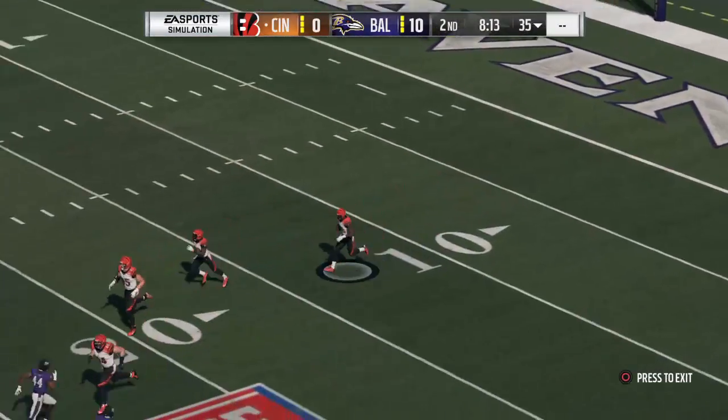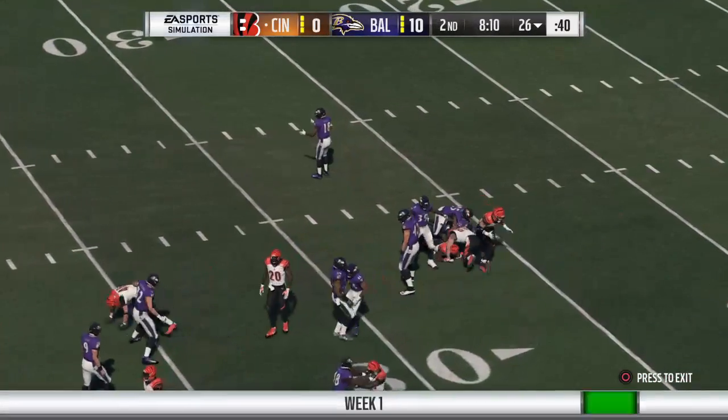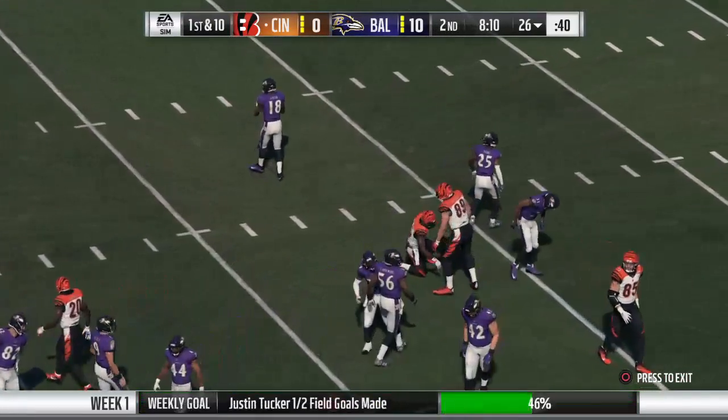Fielded about a yard deep. And he'll get it up to about the 26-yard line, just across the 25.